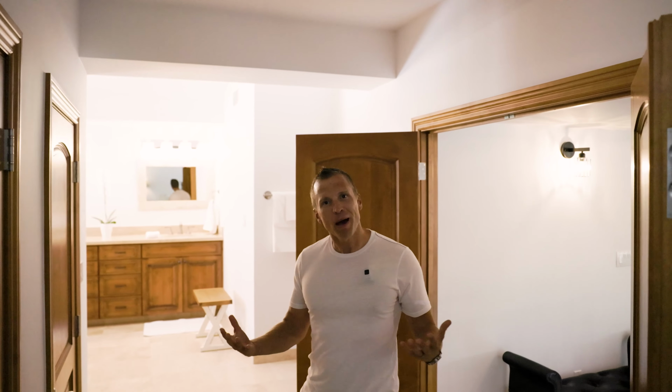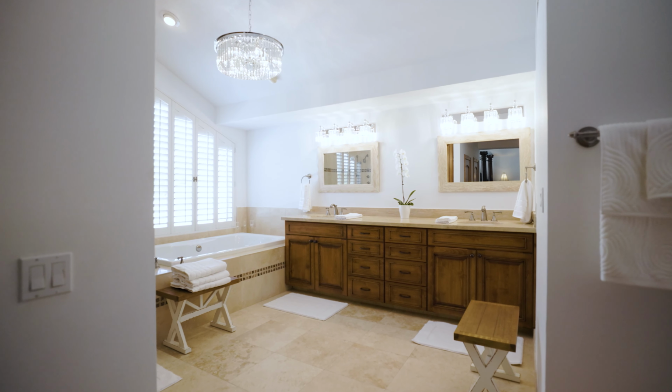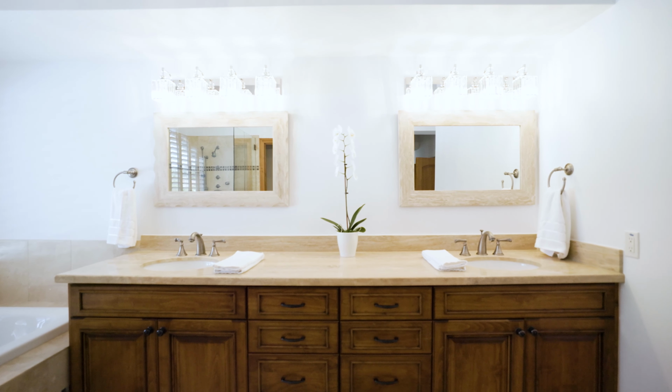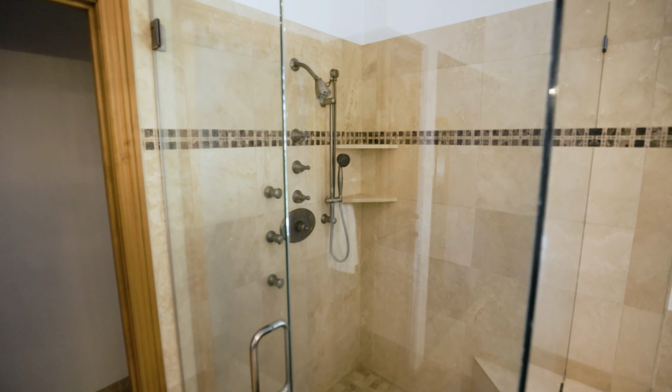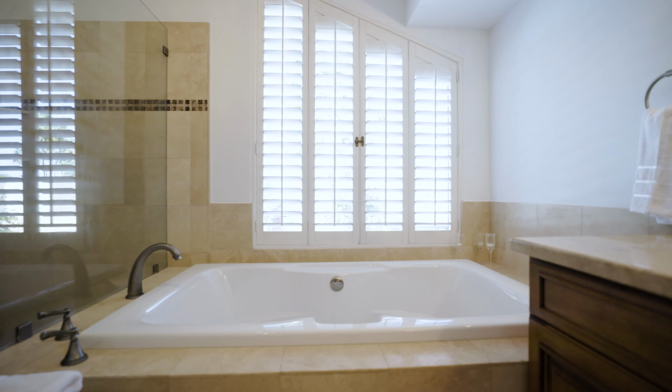Now come with me to the other side of this beautiful retreat for your primary bedroom, and let's check out the primary bathroom. Come on. Now, as you walk over to the primary bathroom side, you'll notice you have two spacious side-by-side sinks. And then you have a beautiful frameless upgraded walk-in shower with a beautiful, huge, soaking and jetted tub.